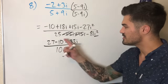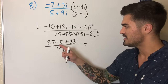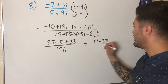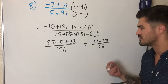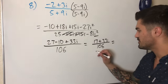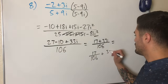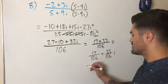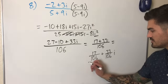All right. Can I simplify this top a little further? I can. Let's see. I have 27 minus 10. That is 17 plus 33i over 106. And because it wants it in a plus bi form, I would guess that it wants us to split this up. Since we have a single term in the denominator, we can split this up as 17 over 106 plus 33 over 106i. All right, I'm guessing that's how it wants us. That's how the form wants it. Let me double check, and we are good to go. So this is our final solution.